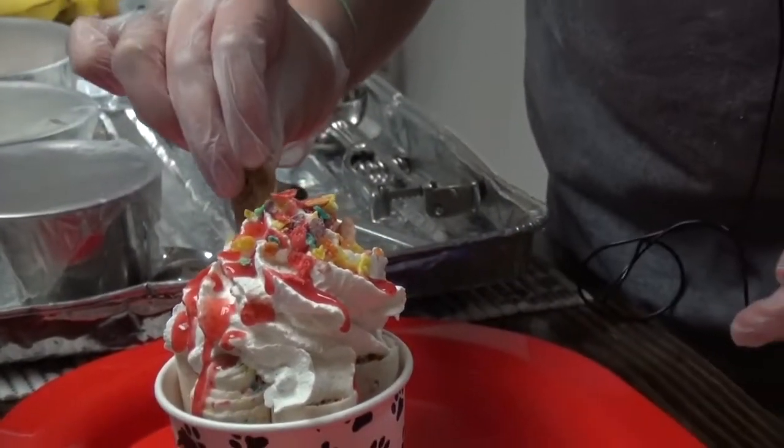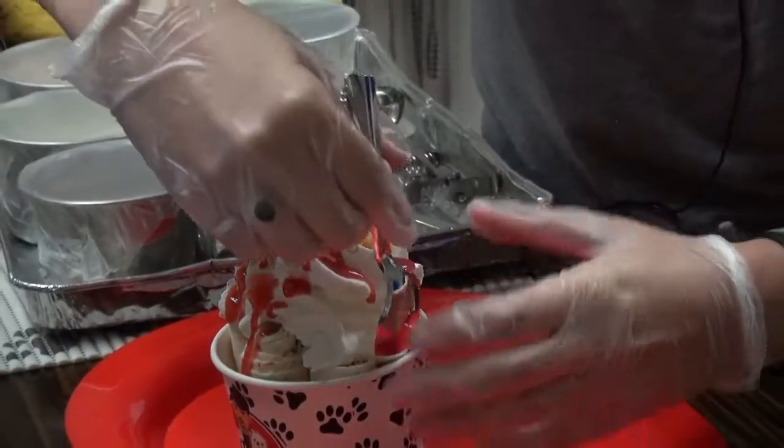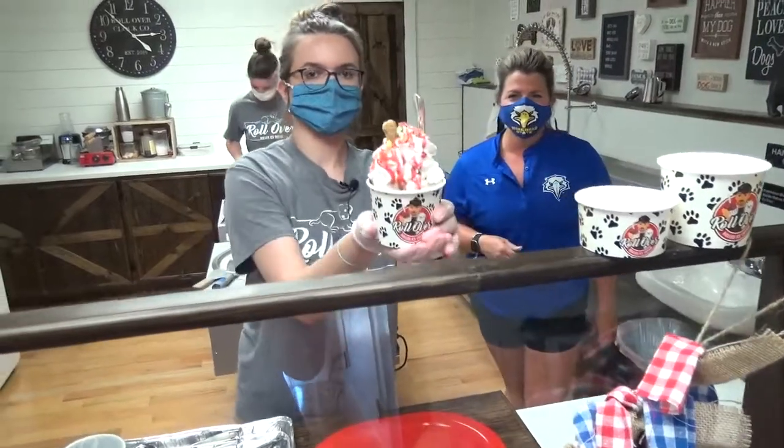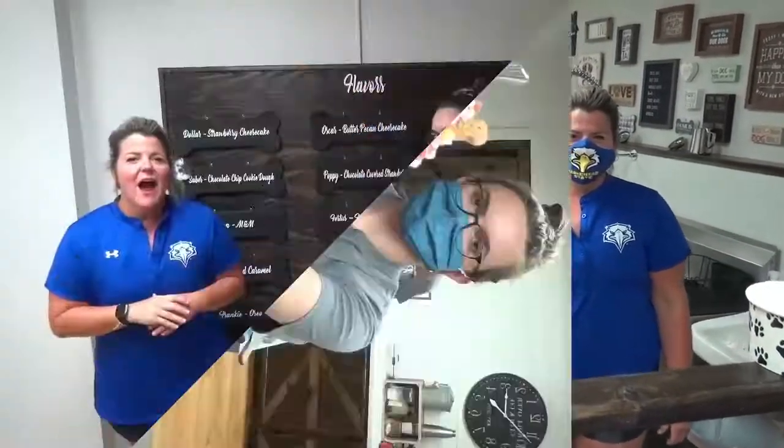And another one of the graham cracker treats. Graham cracker treat. Look at that. Hold that up to the camera. Let them see how festive. All right, Eagles, so we've covered all the sweet stuff for us. Now we are gonna touch on what Rolled Over Rolled Ice Cream is doing for our pups.